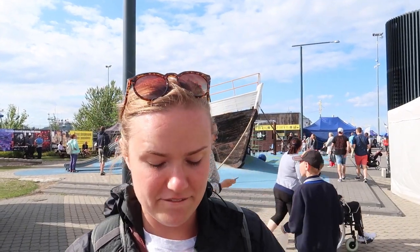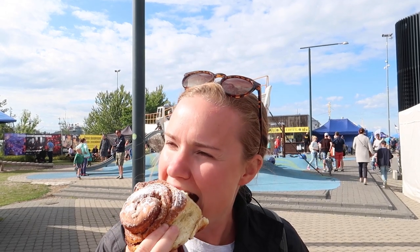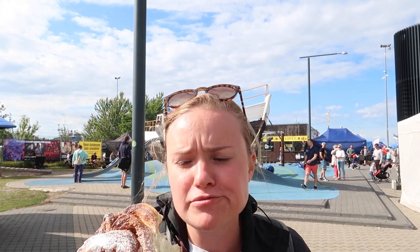After walking quite a far distance, we are so happy to be chowing down on a fresh cinnamon roll. Oh, it smells so good. That's a grandma cinnamon roll, you know? It's not fake, it's not Pillsbury. Grandma made this with love.